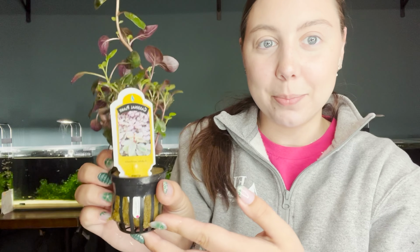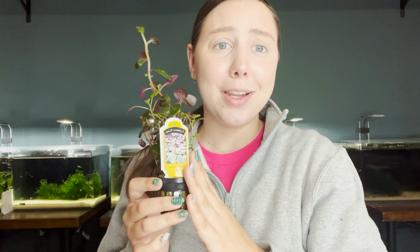The next one is a fan favorite here, and that is the beloved cardinal plant. As you can see, the cardinal plant is the most stunning purpley red color with the green. Any red plants here at H2O do really well. A lot of people love adding extra color with their plants, and I'm right there with them. The cardinal plant is probably my favorite plant here.